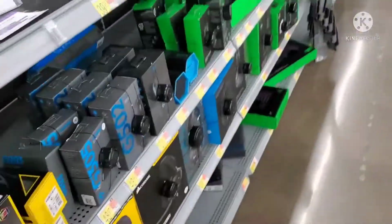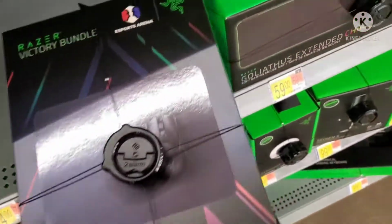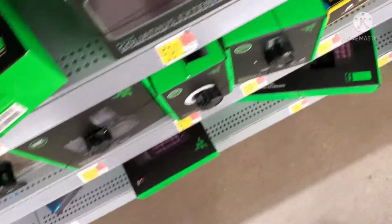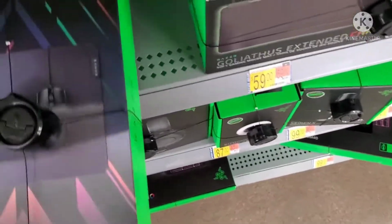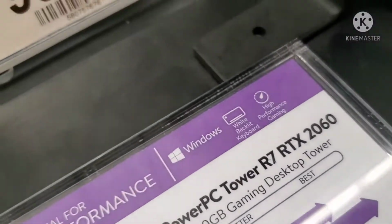Sounds pretty good, actually. It doesn't sound horrible. It's actually only $44, which is a pretty good deal, in my opinion. These are just my favorites, guys, that I'm going over right now. So the Razer Game Pass entry. You also get the Viper Mini and the Gigantus V2. The Goliath Extended, I think that's pretty cool. It's an RGB mousepad.